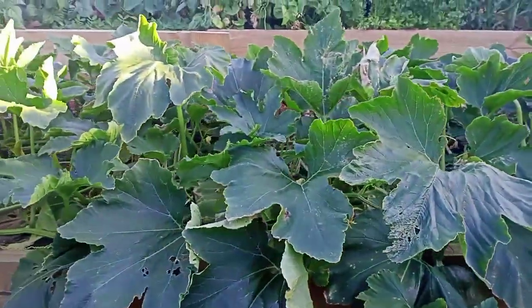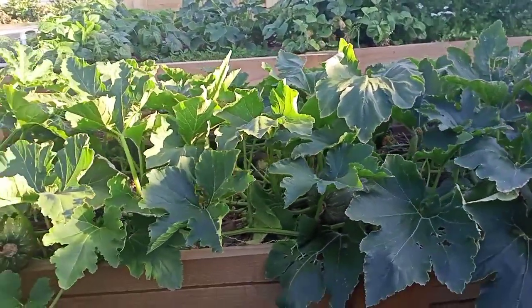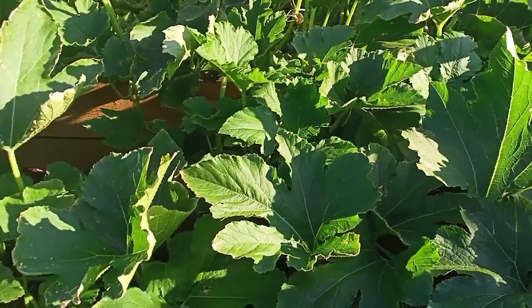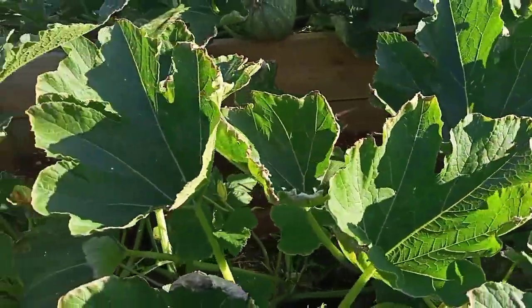We've been having really windy weather, and it's also been really dry. We haven't had any rain, so we're having to keep the water up to these pumpkins, so we're watering every second day, and if it gets hotter, then we'll have to water them every day because they do need plenty of water to grow really well.